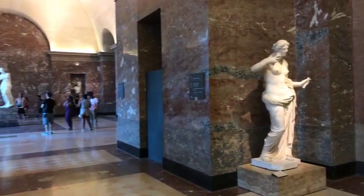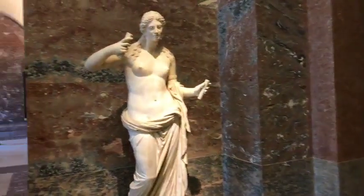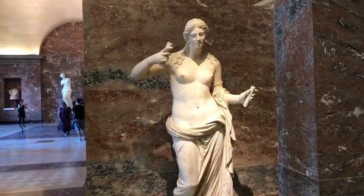By the way, this Venus was such an important statue. A lot of these other statues here are also different Venuses. So this is another Venus.